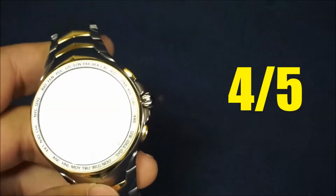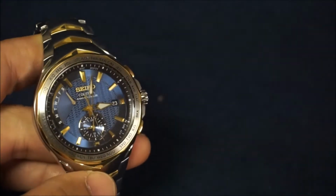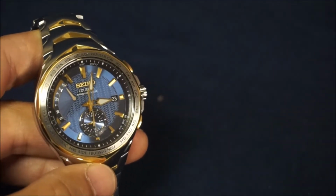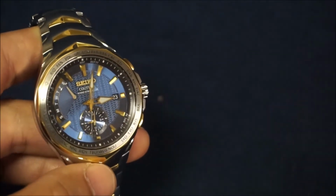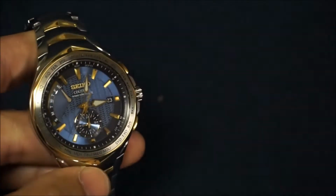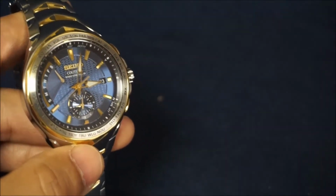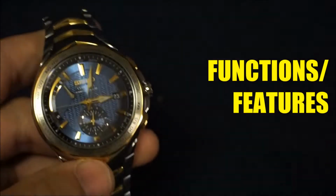The score I'm going to give for price is 4 out of 5, and that's just because if you can get it for $300, then that's a 5 out of 5 score. For the $500 price range, I think that's a little bit high, so I just decided to give it a 4 out of 5 because depending on where you're buying, you might get a really good deal or maybe not so much. Next talking point is functions and features.